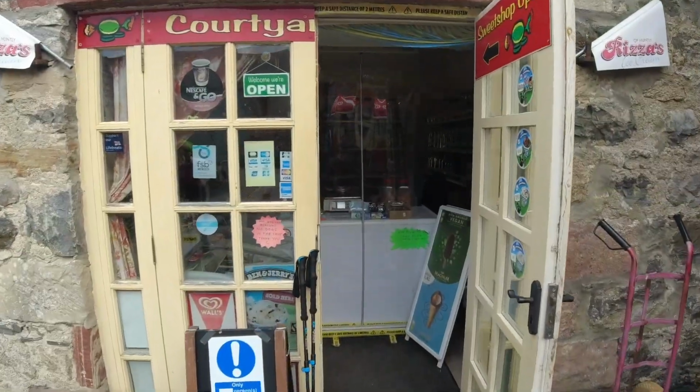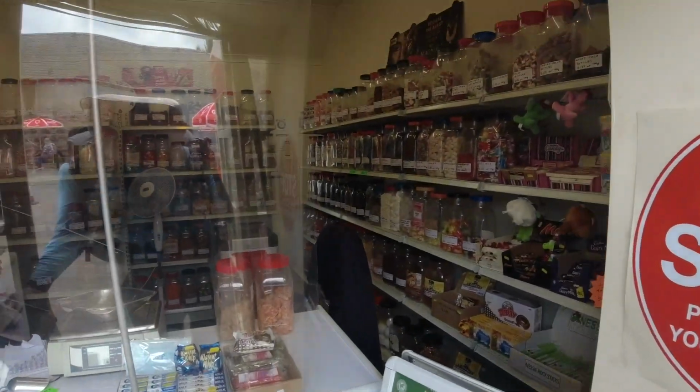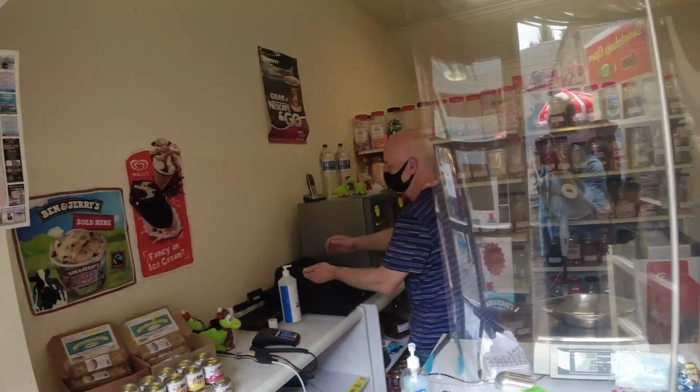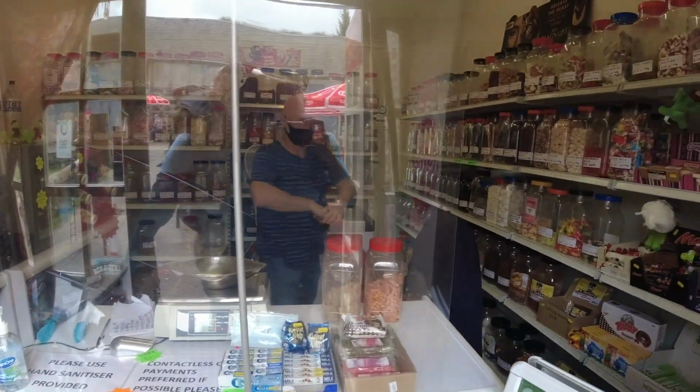I've stopped at this little sweet shop to get some tablet, and they've got an array of different sweets here. But the tablet I've got is Irn Brew, whiskey and traditional Scottish. Thank you very much, sir. No problem at all. Cheers. Bye bye.